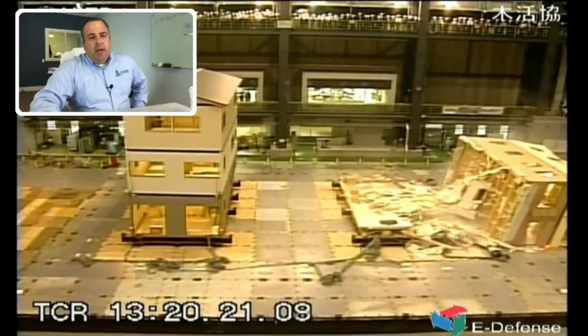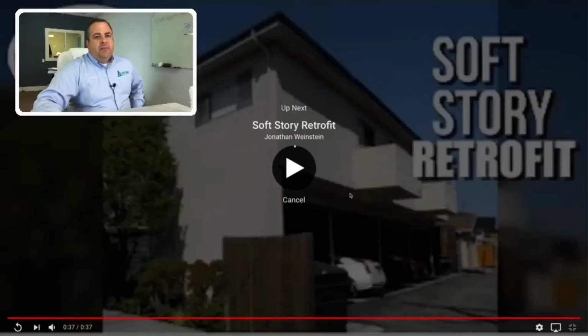So think about this. Multiply the square footage of your place by 50, and you can determine how much the building weighs. So in that scenario from what you just saw, you have a building that weighs probably 40,000 pounds. Imagine with that force, that building shaking back and forth.